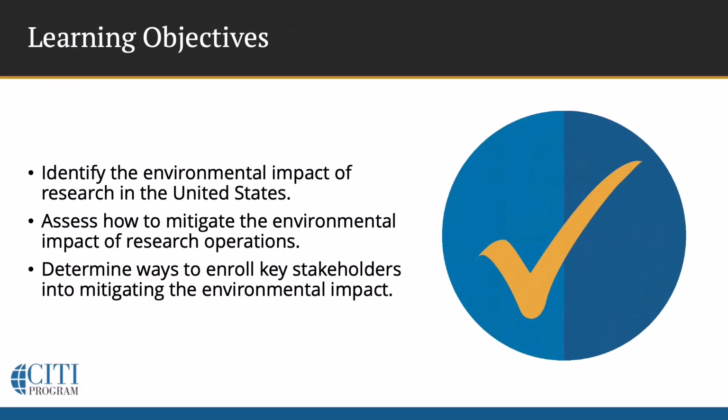So today's learning objectives are to identify the environmental impact of research in the United States, assess how to mitigate the environmental impact of research operations, and to determine ways to enroll key stakeholders into mitigating their environmental impact.